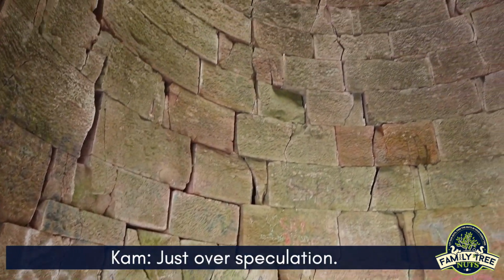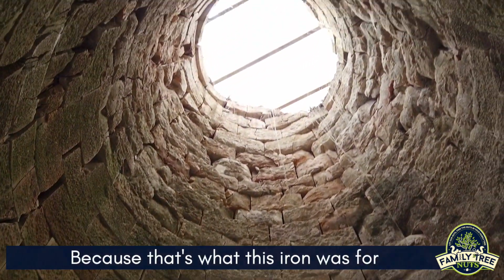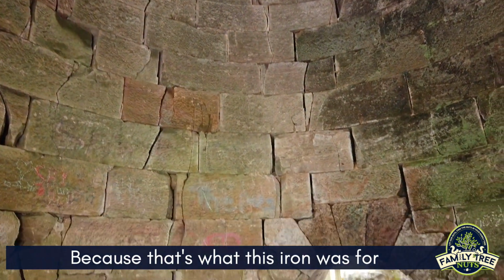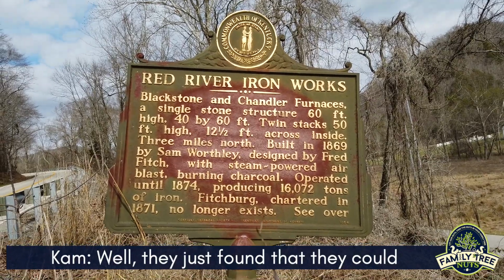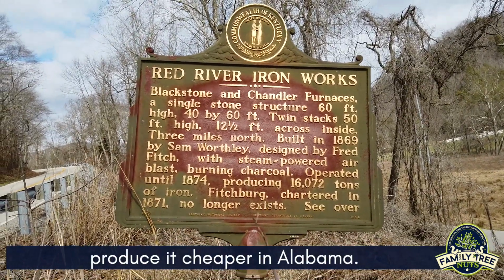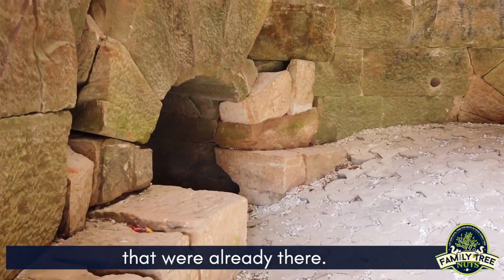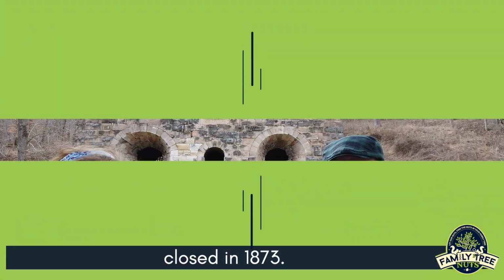Just over speculation. By who? The railroad, because that's what this iron was for. It was originally used for the railroad, the big railroad boom. And then what else happened? Well, they just found that they could produce it cheaper in Alabama. I think around Birmingham, Alabama, it was very close and more accessible to some areas, with the railroads already there. So it was only operated for 4 years, and this place closed in 1873.